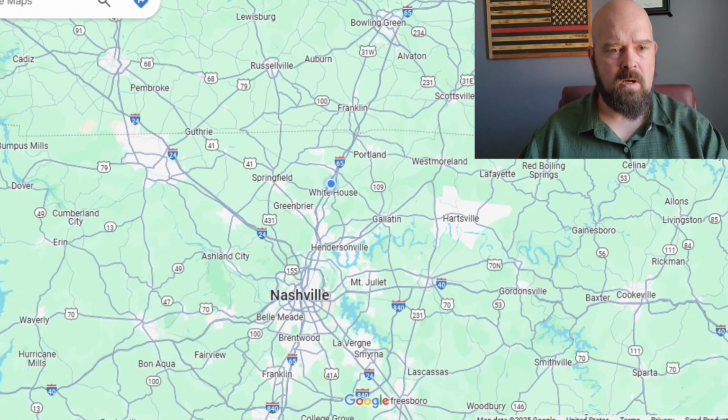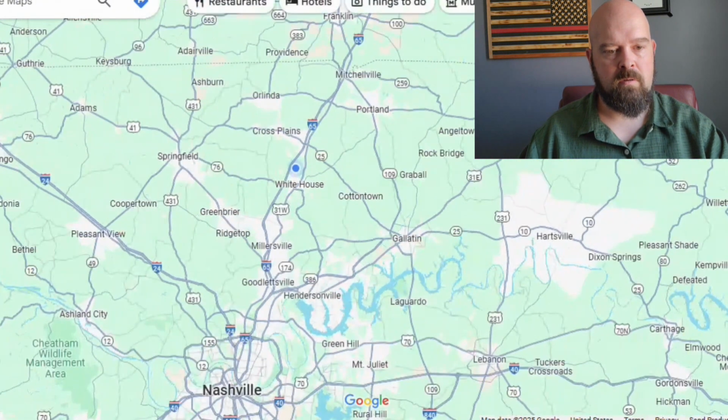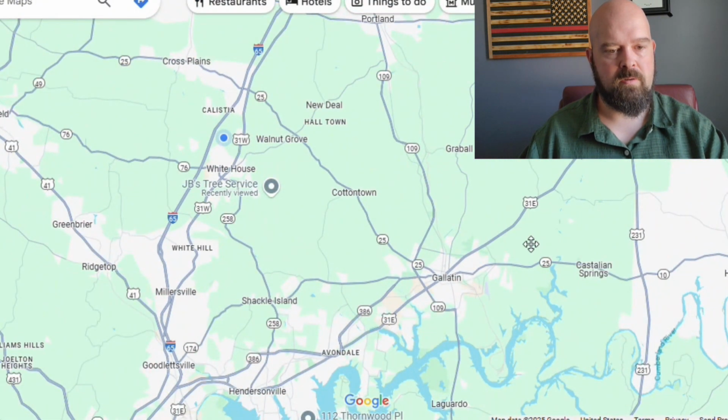All right, guys, so let's go on Google Maps. Right here, you can see Nashville, Bowling Green right here, and Cottontown is right in this little V right here, okay? You'll see right there, you got White House, you got Gallatin, you got Portland. So let's go a little bit closer.